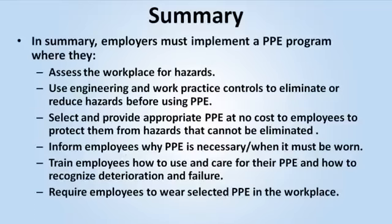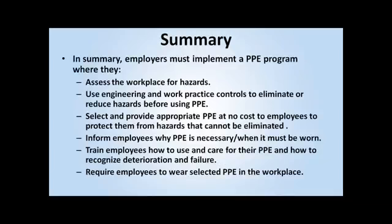In summary, employers must implement a PPE program where they assess the workplace for hazards, use engineering and work practice controls to eliminate or reduce hazards before using PPE, select and provide appropriate PPE at no cost to employees to protect them from hazards that cannot be eliminated. Inform employees why the PPE is necessary and when it must be worn. Train employees how to use and care for their PPE and how to recognize deterioration and failure. Require employees to wear selected PPE in the workplace.